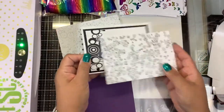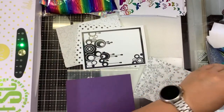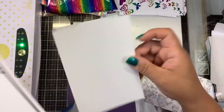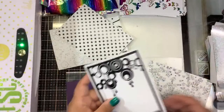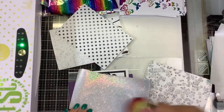Let's do, what else do we have here? We can do blue stars on the stars. Is this maybe too wide? Yeah, too small. That was before I realized how big my panels were. I was cutting my foil too thin. Oh, look, that barely fits. We'll try that.